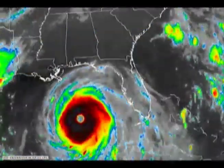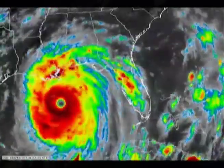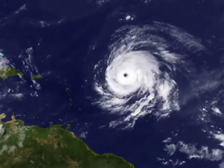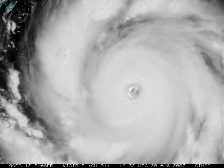You need a perfect combination of ingredients to keep a hurricane's engine revving at Cat 5 intensity, so most don't stay there very long. The average time spent at Category 5 is around 20 hours, but 40% of the time, Cat 5 status lasts 12 hours or less.